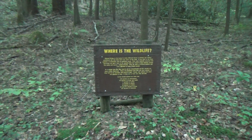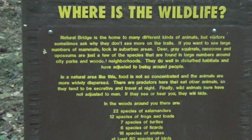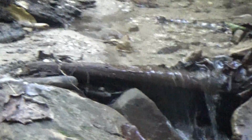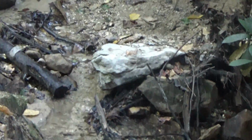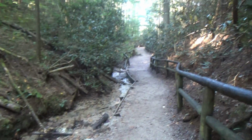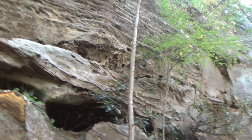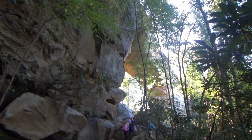I have not seen much wildlife here. Maybe this will explain it. Oh look, a waterfall. That's nearly a foot high. How about that? Well, here is my first sight of the bridge.